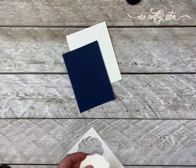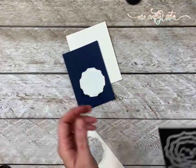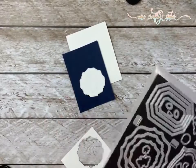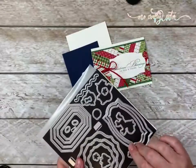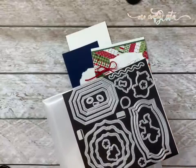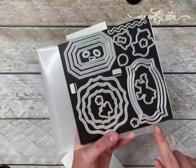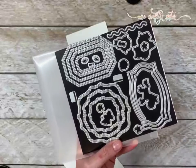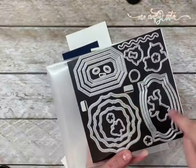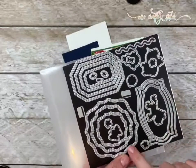And I have a label. Now this card here uses this largest die here from the Hippo and Friends set. And if you don't have this set, you need to put it on your list because it is an awesome set. These 3 sets of label dies are so awesome, and they're double stitched.